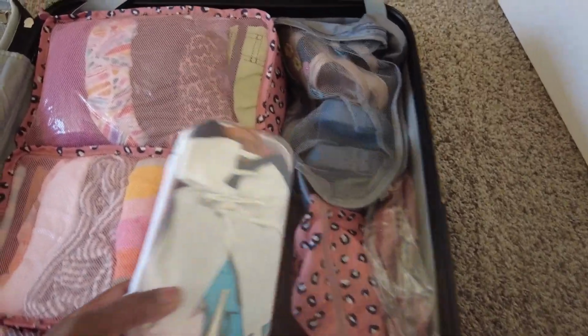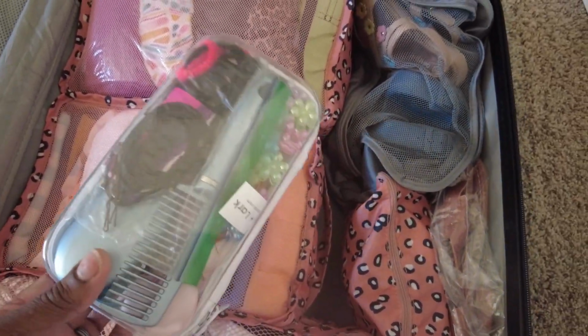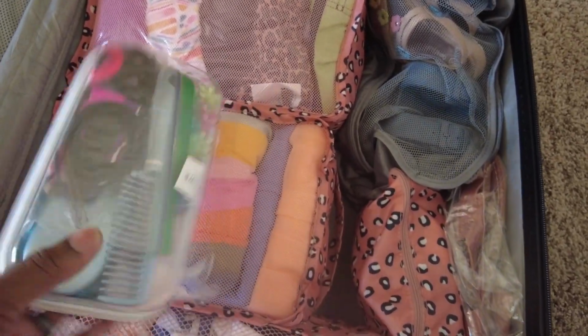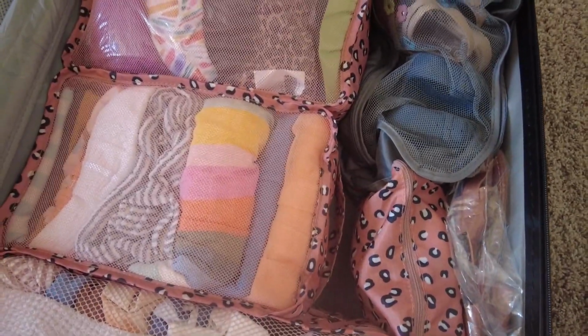And then I have this little bin of hair accessories for Ella. We also have a bunch of hair ties, brush and comb in here. So lots of little hair accessories for her.